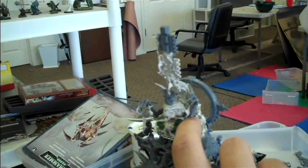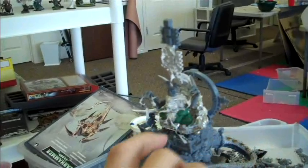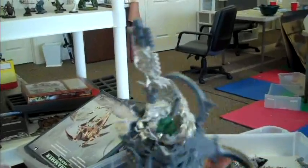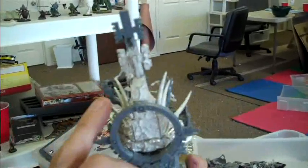The normal model has the arms attached to the side. So we cut those off, which meant we needed some green stuff. So I made him a little fatter to cover that up, and then gave him some Tyrannid hands with all the Tyrannid stuff, and you can't even tell. They look proportioned. And they look webbed, frog-like.